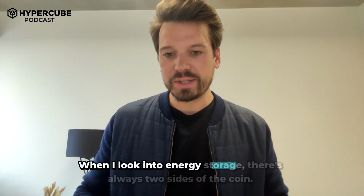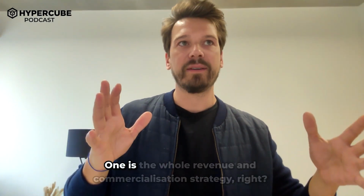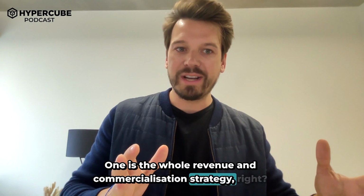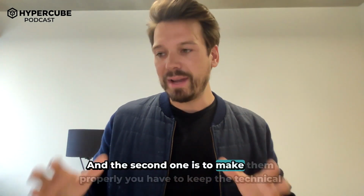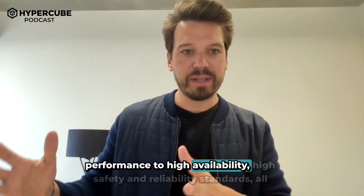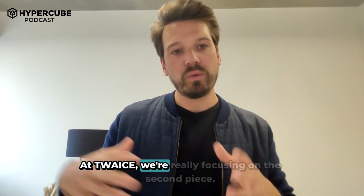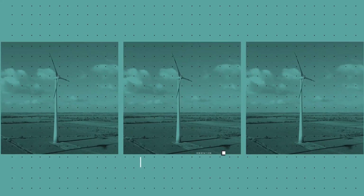When I look into energy storage, there's always two sides of the coin. One is really like the whole revenue and commercialization strategy, right? Like earning money with the storage assets. And the second one is to make that properly, you have to keep the technical performance to like high availability, high safety and reliability standards, all those kind of things. At TWAICE, we're really focusing on the second piece, on the technical performance of the assets.